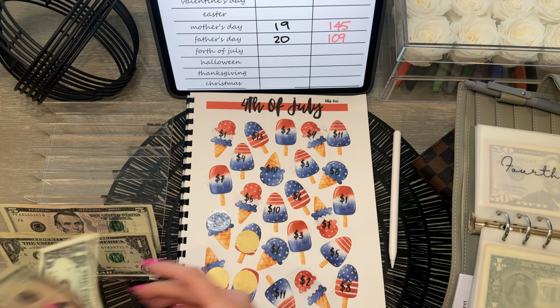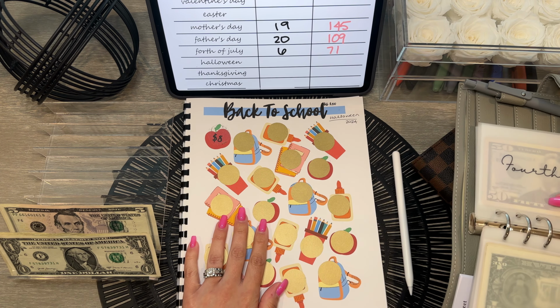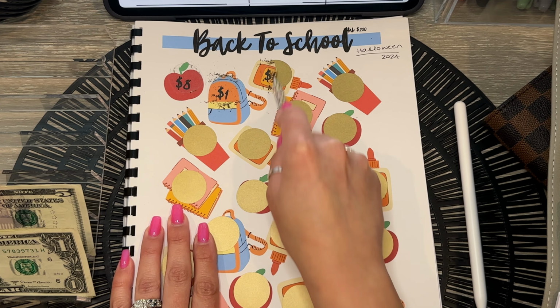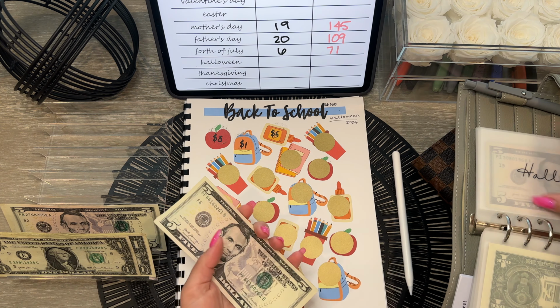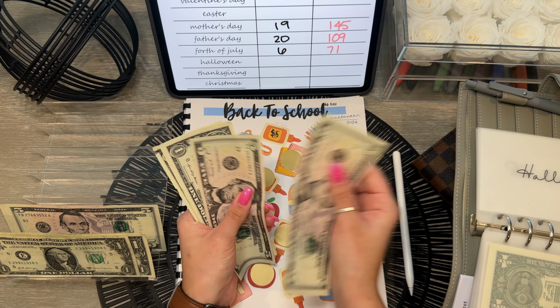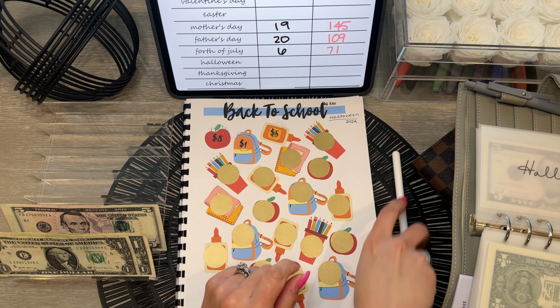All right, and lastly, I did want to work on this page. I know it says back to school, but I didn't want to waste this page, and we are contributing towards Halloween for this one. So let's go ahead and give it a scratch and see what we get. All right, that's $1. Let's scratch another one. All right, so that's $6 total. So let's go ahead and add $6 to Halloween. And in total, we have saved so far 5, 10, 11, 12, 13, 14. $14 so far for Halloween. And once we're done with this page, it'll give us $200.